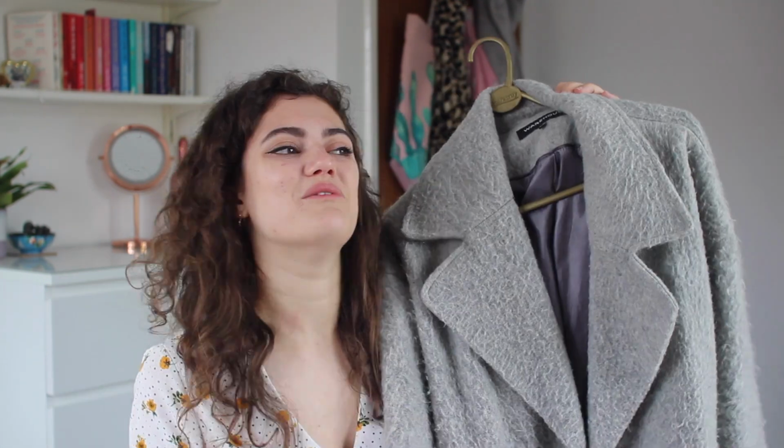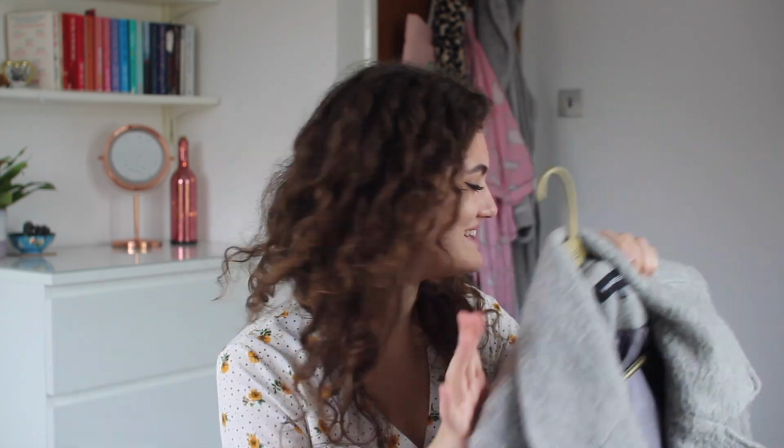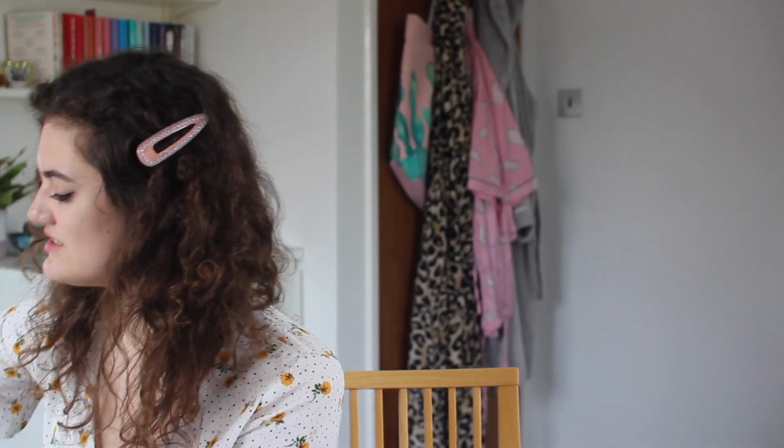So yeah, there's my coat. I could go on about it more because I was so pleased with this. This cost me £1, but I'm putting it away. It's actually making me sweat just holding it. We'll just go chronologically. So picture this, right?